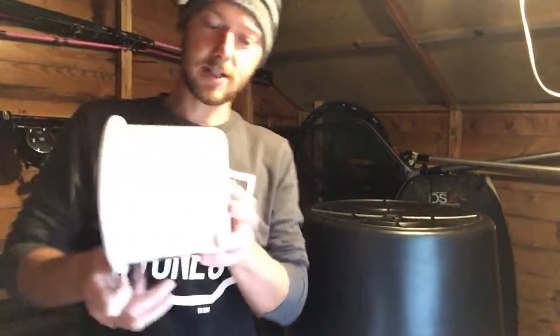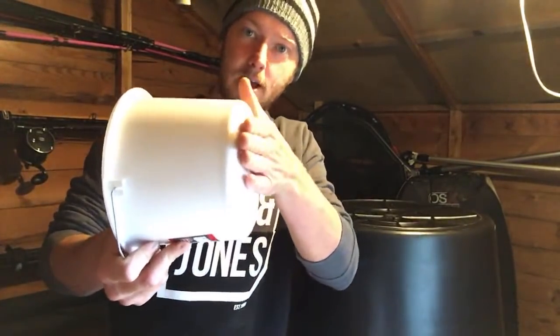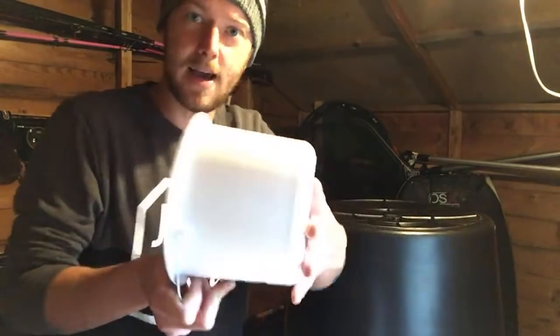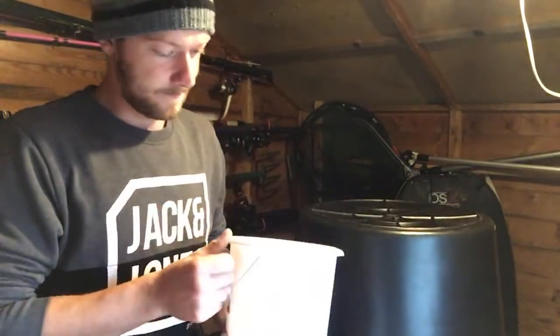But I was thinking about making some mesh flaps to go here. So when they push their way through, the flap will come down and then they can't get back out again. That's the idea. We will see.